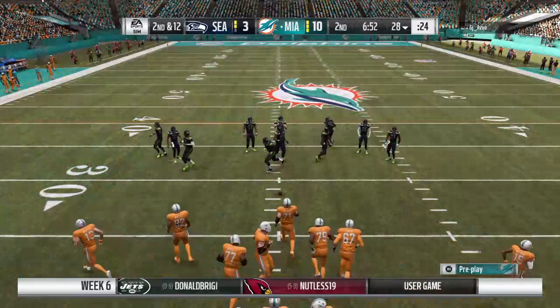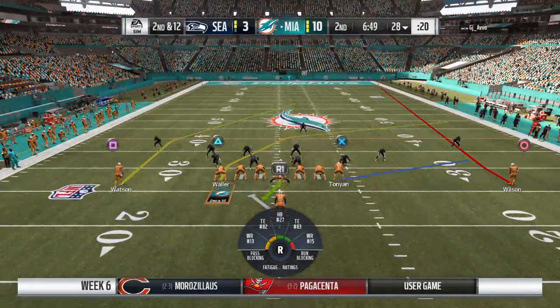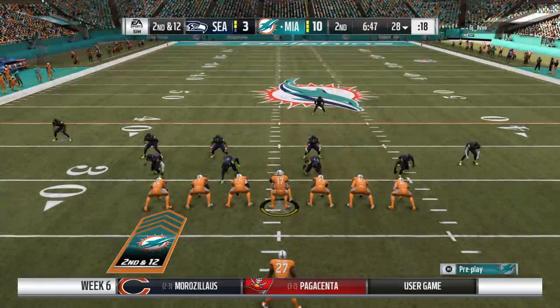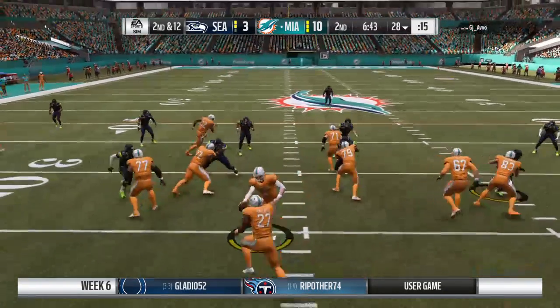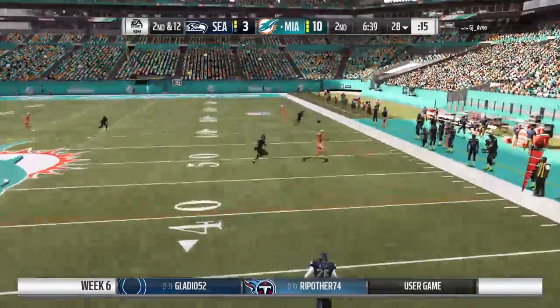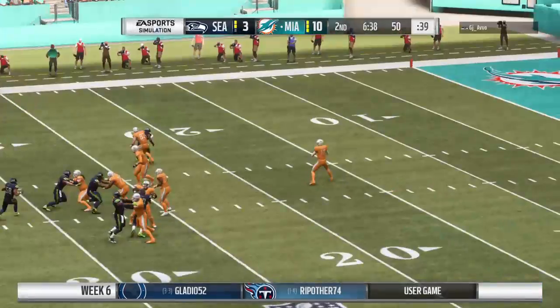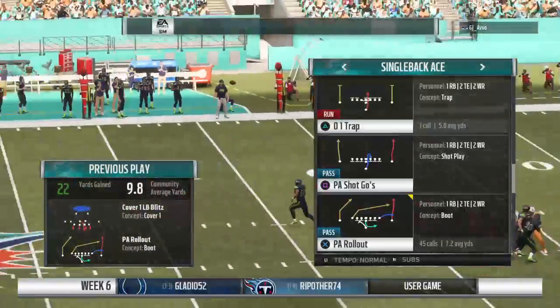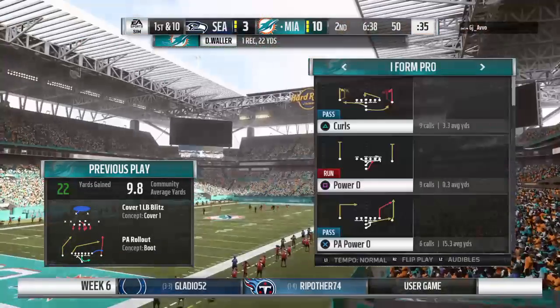So the opening play of the drive goes backwards. Now they'll come up on 2nd and 12. Now it's Tannehill off the bootleg. He's got his man on the crossing route. And he's going to be out of bounds right at midfield. A good pickup there at 22.